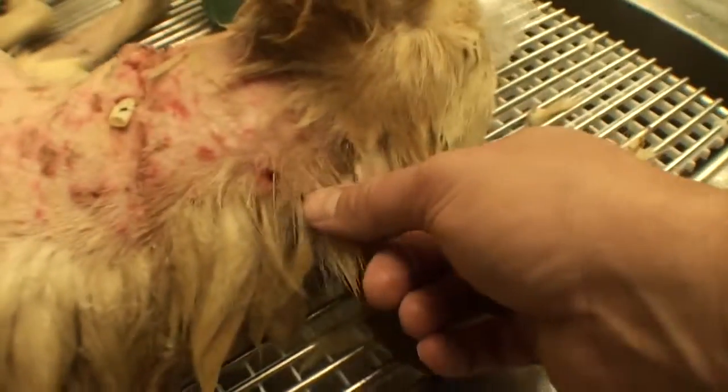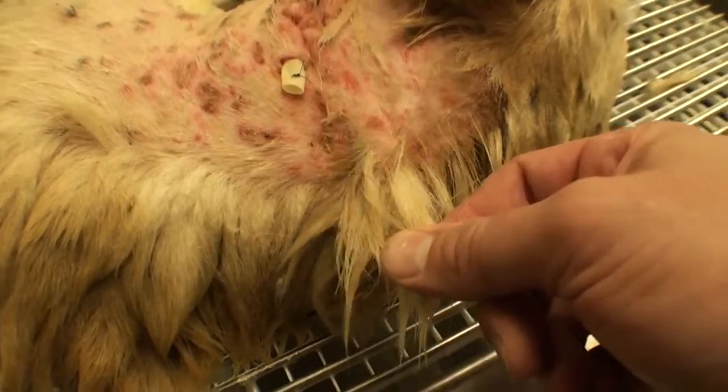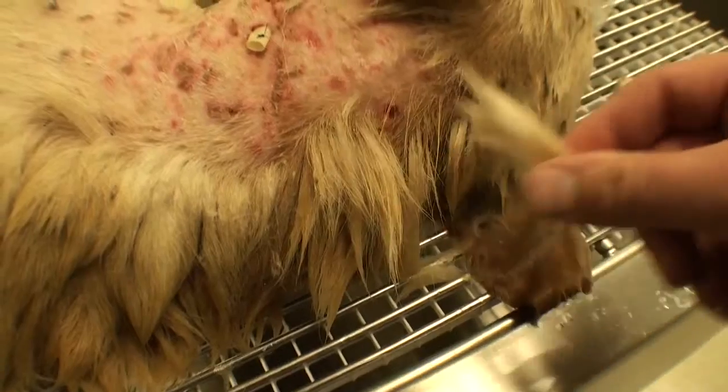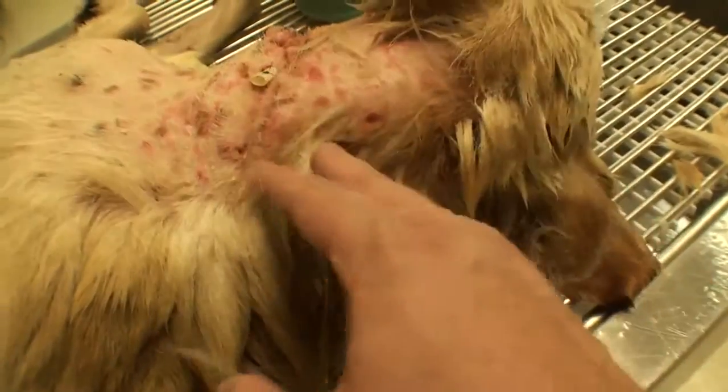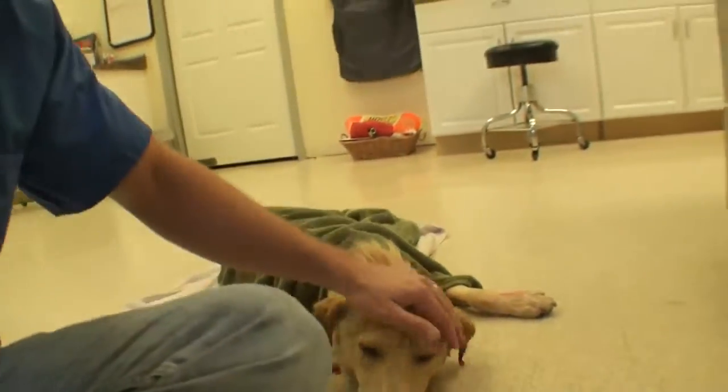It won't do it down here, but up here on his neck, it just pulls right off. So he's probably going to lose all this hair in the next few days because the skin up here is so damaged that it's just dropping all of the hair. He's doing well, still pretty groggy after that long anesthesia. I'm going to put him up in his kennel and let him get some rest now.